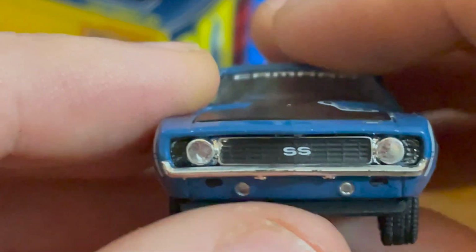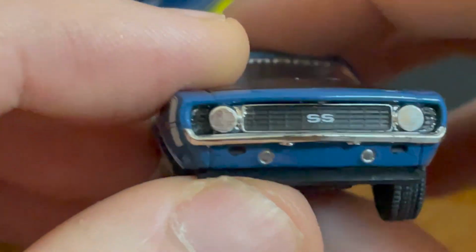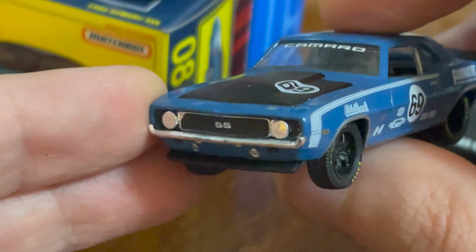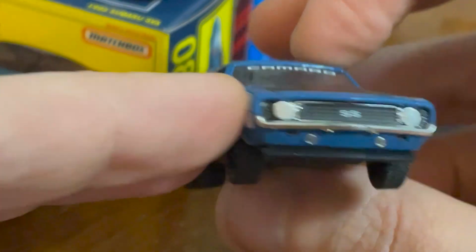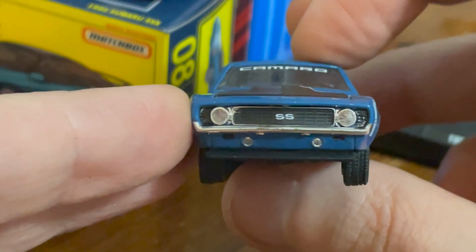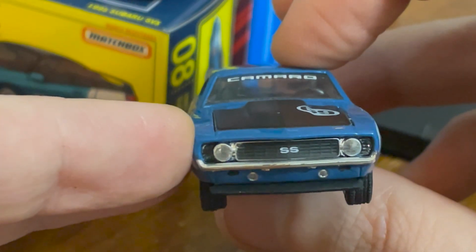So we've got silver for the lights down here, but they used the chrome from the bumper for the lights. I don't think I've ever seen that. I don't know how to feel about that. I guess it looks kind of cool. I mean, it shines in a way that plastic doesn't. I did have a car that had inserted plastic that was painted silvery chrome, but it wasn't this chrome.